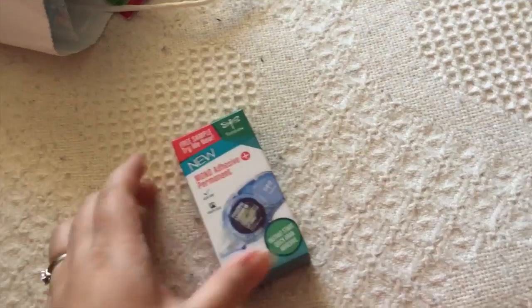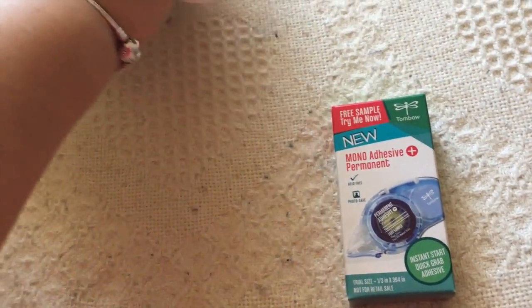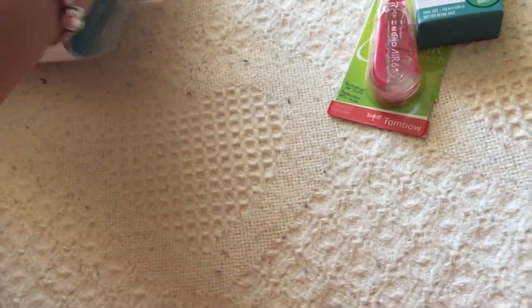The code is in my room, so I won't get to show you guys that one, but I can show you the little card. We got permanent adhesive from Tombow. I think this one is also another Tombow product. This is a correction tape, which you could use on your planner.